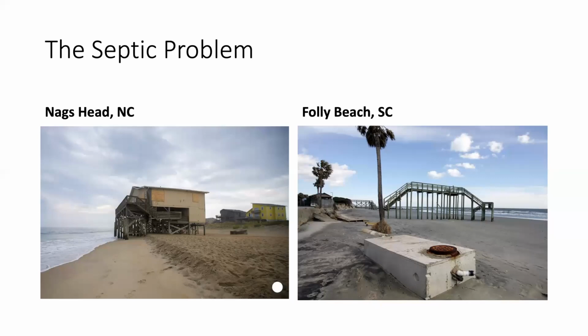And then on the right, you see Folly Beach, South Carolina, where we have an exposed septic tank. That one was a result of, I believe, Hurricane Irene in 2011. Both these towns have faced the challenge of having extensive or almost complete reliance on septic for wastewater disposal, and on these shifting, storm-prone, shallow or low locations, close to the water table.